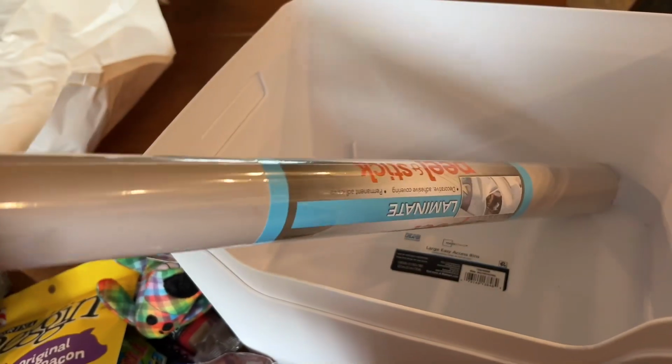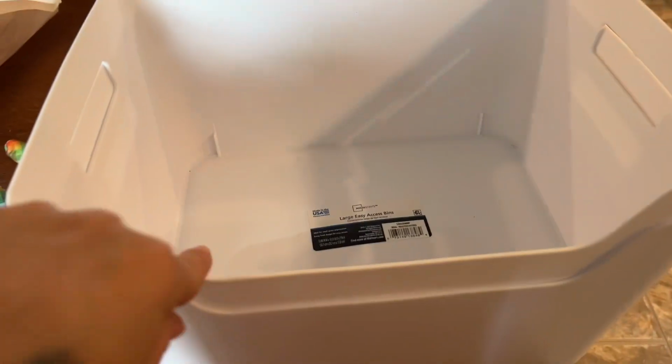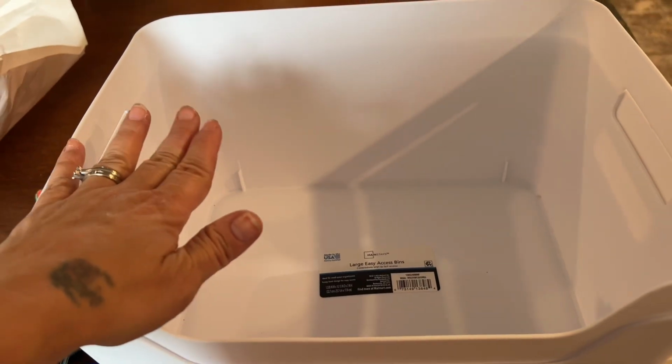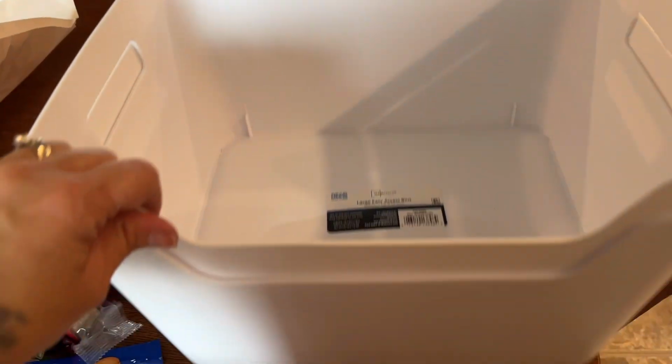So I got more of this stick down liner for them shelving areas. And then I got two of these. The other one is very similar to this. It just doesn't have that little divot in here. So one of these will be for washcloths and the other one will be for towels. When I do that video, I will share that all with you.